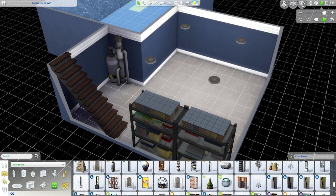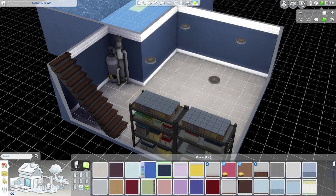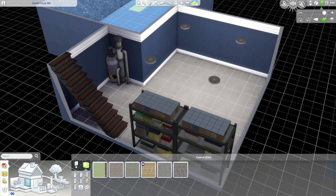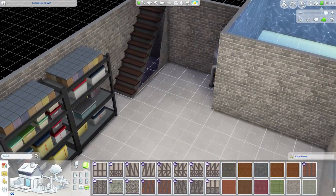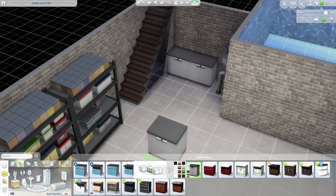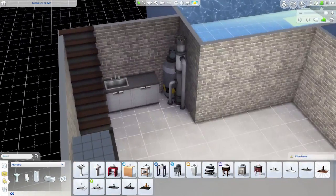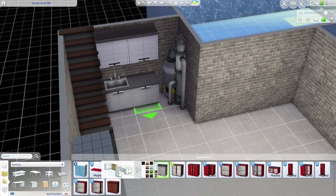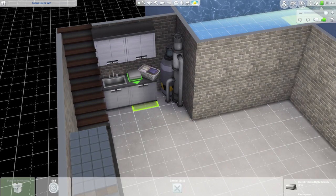I wanted this little area to look like the water heater or something, or like the pump for the pool maybe, because it's right next to it. I don't know if that's really realistic, but I thought it looked kind of cool and brought a little detail to the basement. And I know this is kind of weird, but I honestly would love if The Sims came out with a laundry stuff pack or a laundry game pack or something.